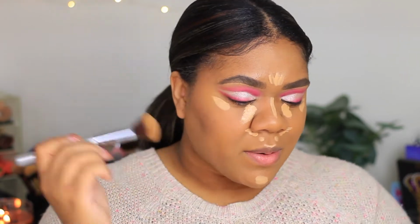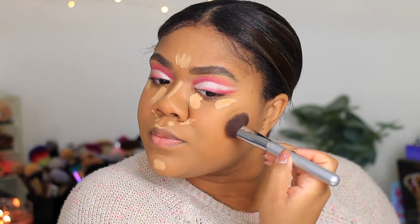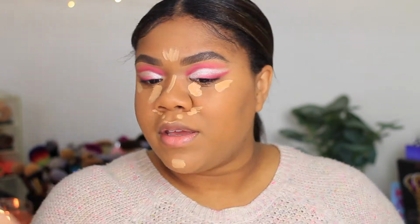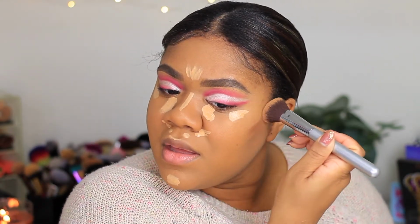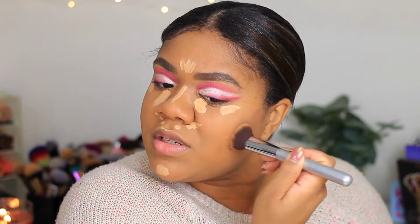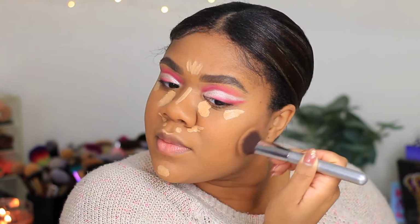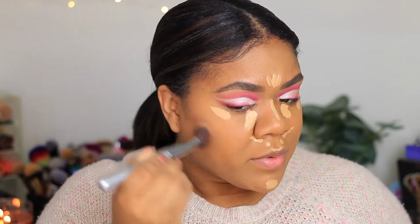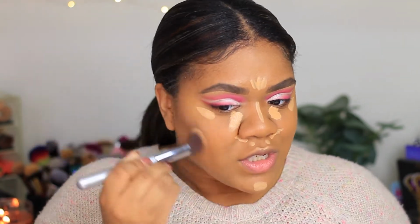This is probably going to be something that I'm going to have to use underneath my foundation. I like it. I already can tell that I like it. But yeah, this is going to be an underneath-the-foundation type of product from now on, because it is quite deep. Well, maybe, we'll see. Blending it out, I'm not having as many issues.